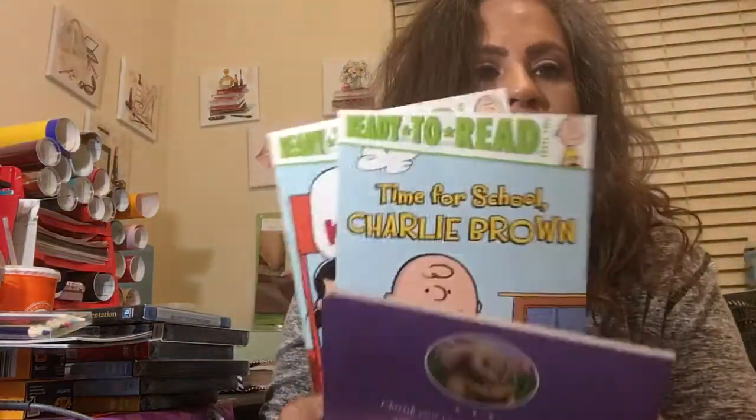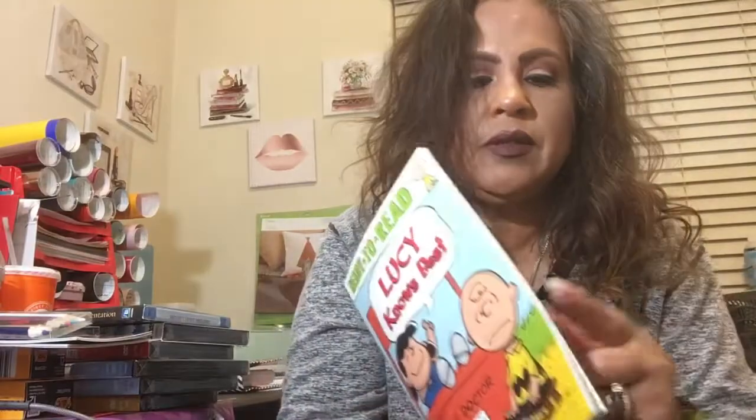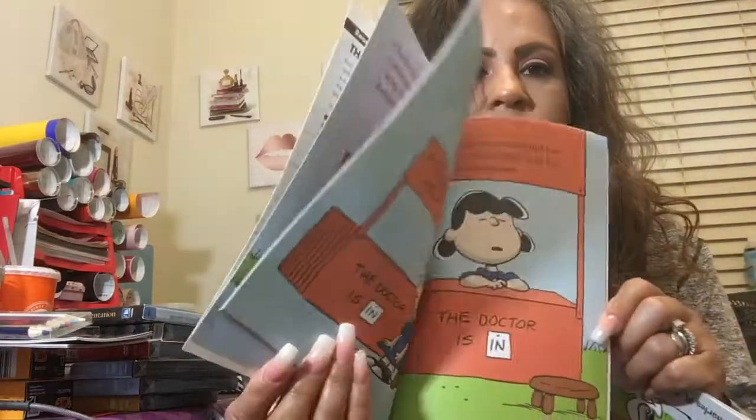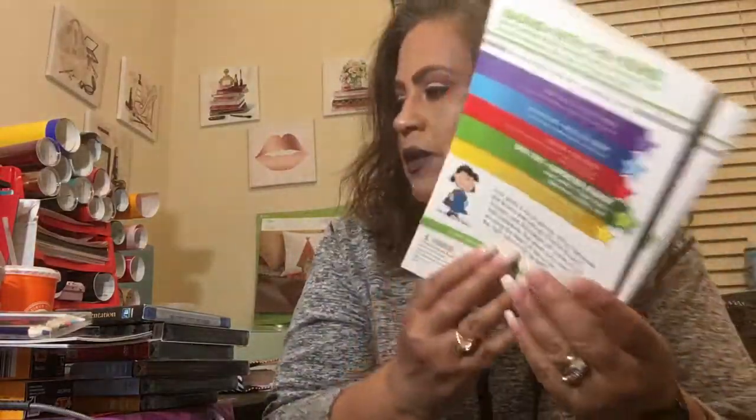I found the Charlie Brown Ready to Read books. So I got Time for School, Charlie Brown, and Lucy Knows Best. I grabbed a couple of these for my grandson. I like to read, so I got these so I can read to him. He is only a year, but you gotta start reading to them early.